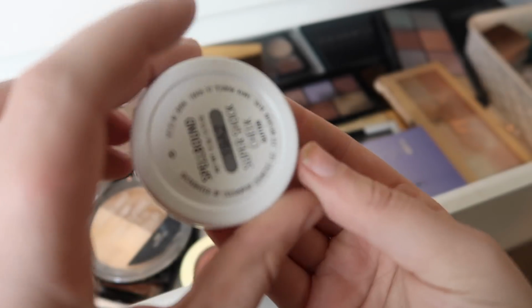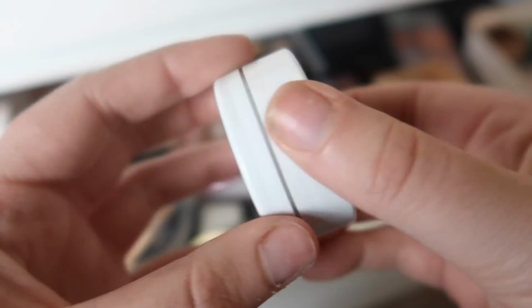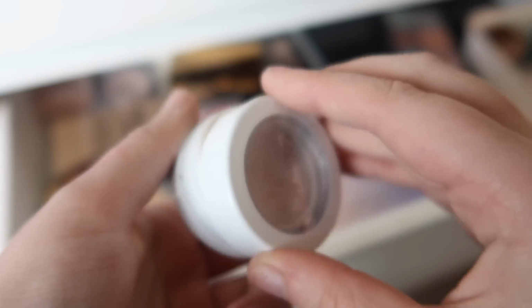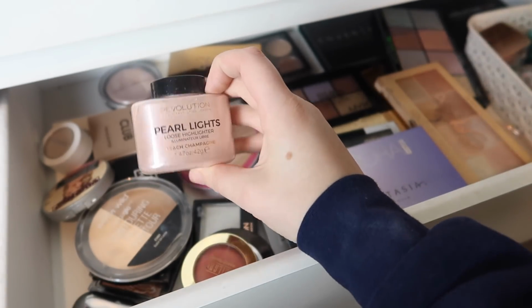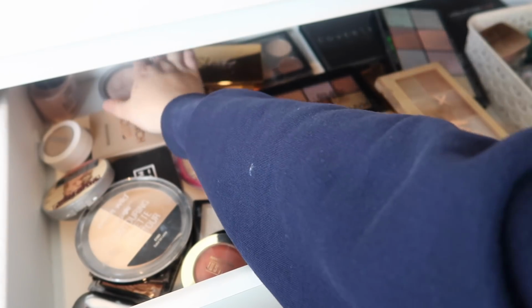And I've dropped it. Then I've got this Colourpop highlighter. It's in the shade Spellbound, and this is the Super Shock Cheek highlighter. Really like that. It's like a duochrome kind of one. I've got the Makeup Revolution Pearl Lights here. Once again, I don't use this, but that was from my first ever PR package that I got from Makeup Revolution, so it's pretty special.